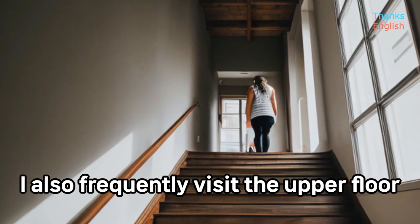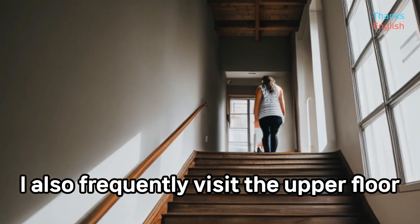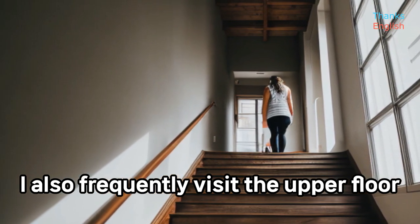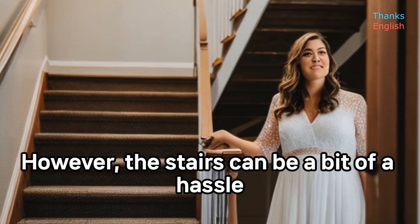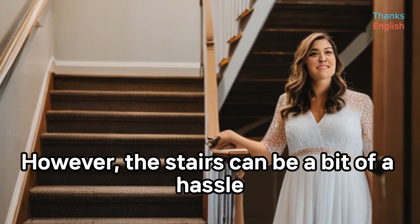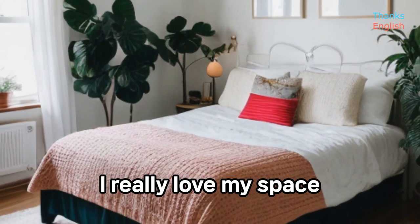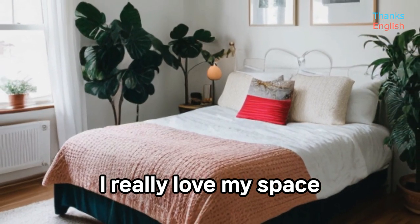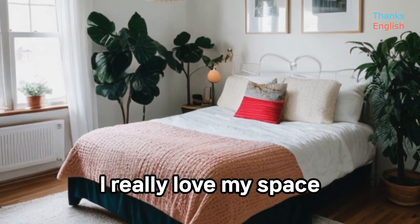I also frequently visit the upper floor. However, the stairs can be a bit of a hassle. I really love my space.